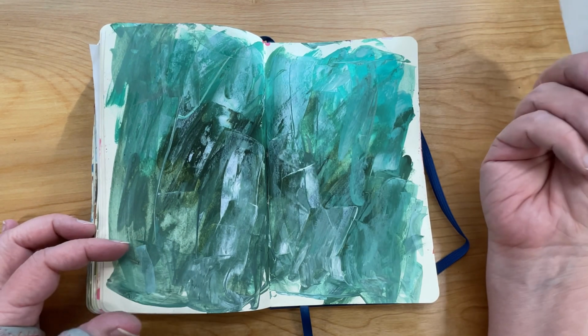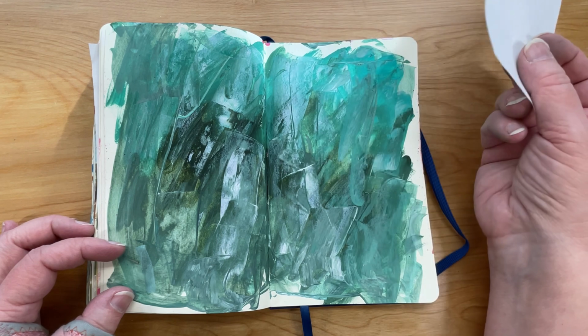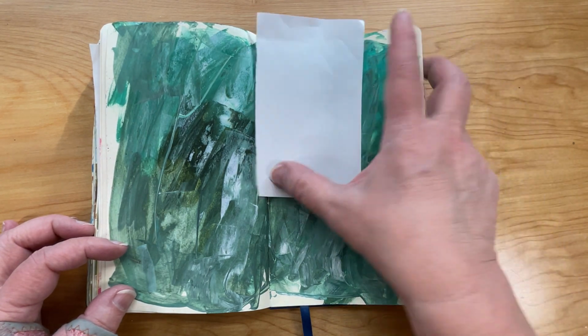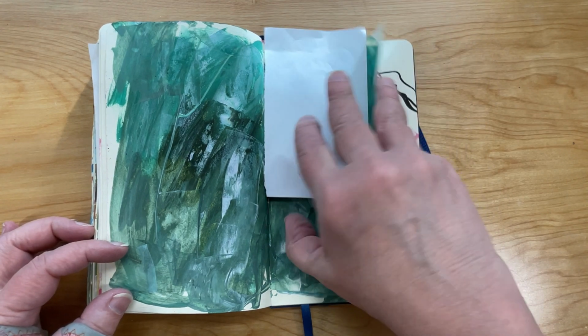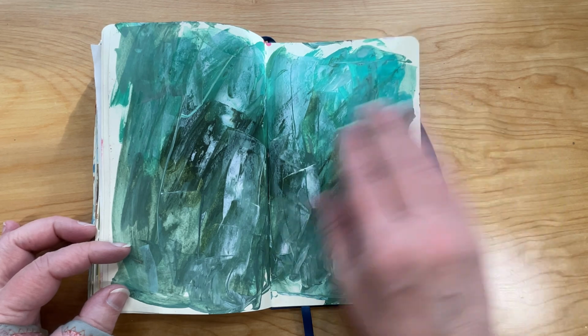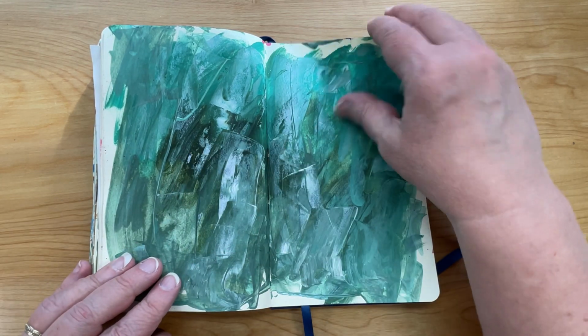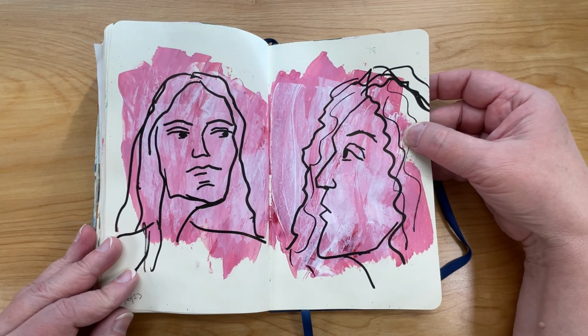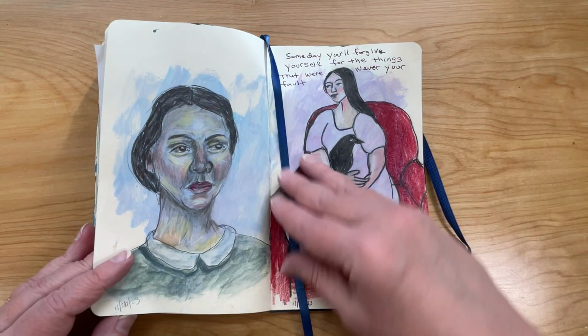Oh, this is one I never went back to, palette cleanup. I even put a marker in there so I would remember. I'll be darned. I don't know if I will actually go back to that now, because I'm going to put this away after the video, and I actually kind of like the way this looks as it is, so I might leave it. But more palette cleanup pages.